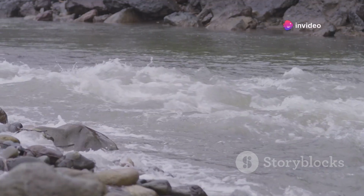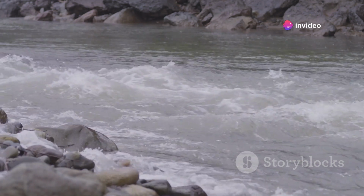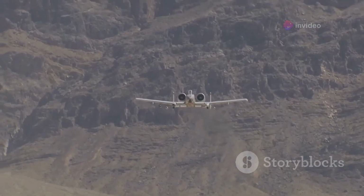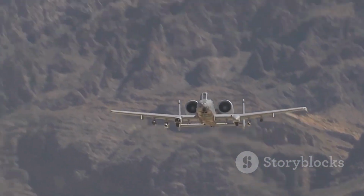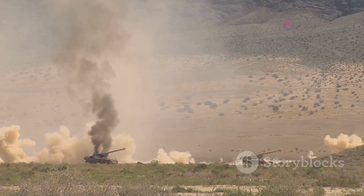It's like trying to swim upstream against a strong current. The current is powerful, but if you're strong enough, you can still make progress. But here's the thing. The A-10 is a beast. It's designed to withstand extreme conditions and keep flying no matter what.